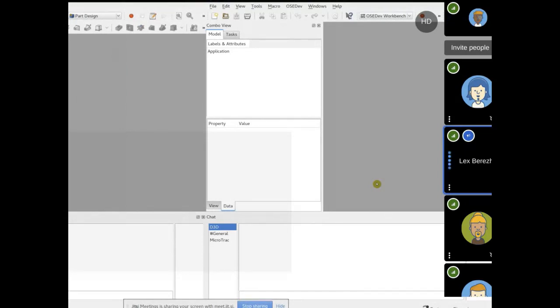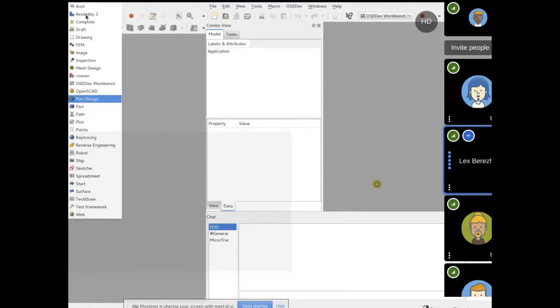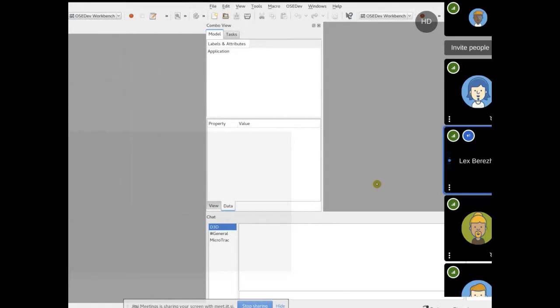What I did was, instead of using the normal workbench stuff, I kind of bypassed it to add the chat room, and you can close it like this. In order to open it back up, you do have to switch to the OSE Dev Workbench, and then you click here, and it opens it back up. But once it's open, you can switch to any other workbench and do whatever you're doing.